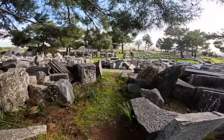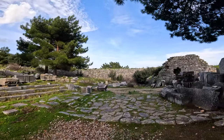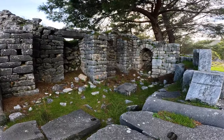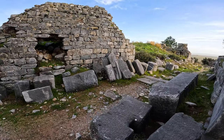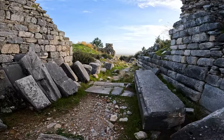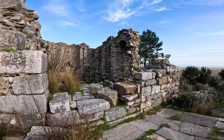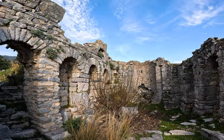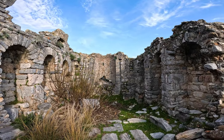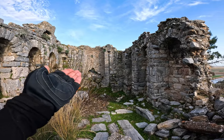This place is pretty extensive. That's a spectacular Acropolis up there. Not much left up there now. They really built things to last around here. Beautiful. I'm guessing this was some kind of church or temple, judging by the little alcove at the front.